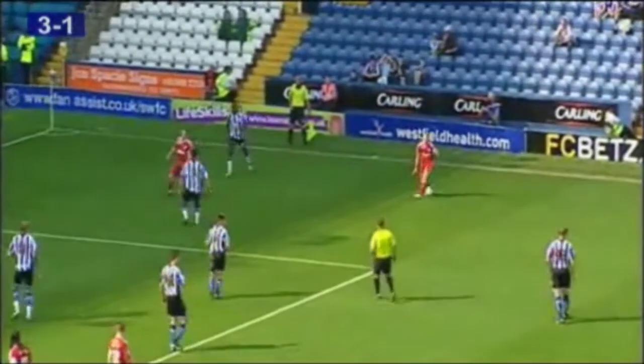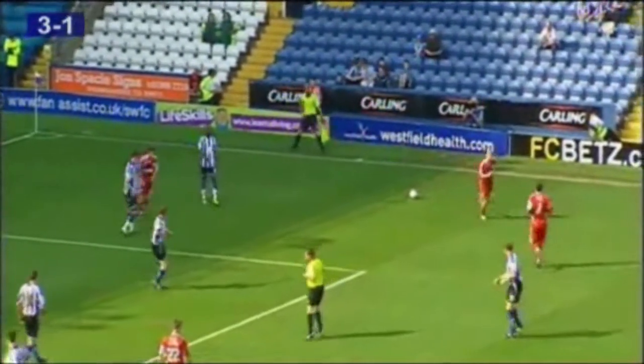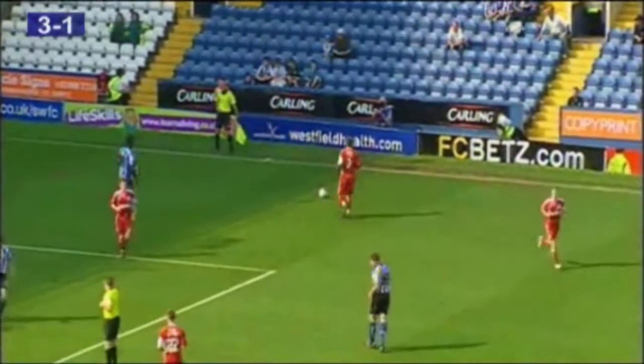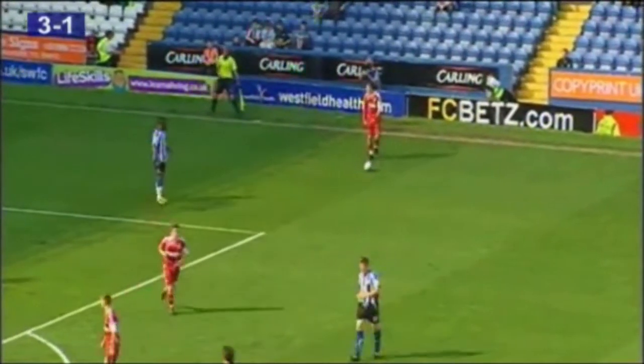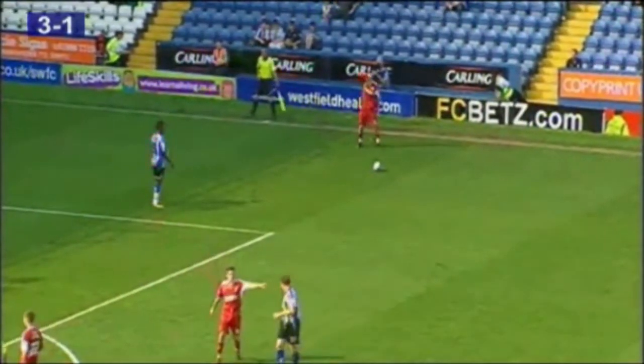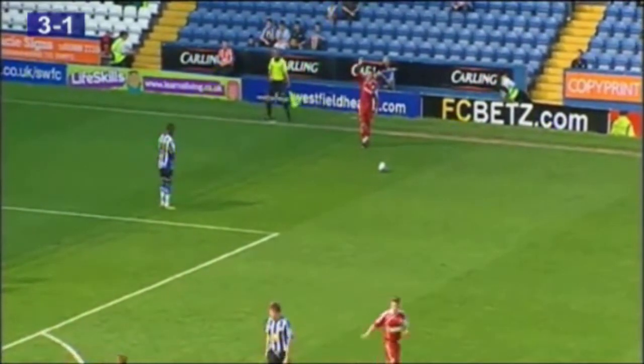There's a free kick here. I think they were looking to take it quickly at Swindon. We'll just hold off. We've got the crowd figure for you, and it's 348. So I wasn't a million miles off my 18,000 estimate earlier on.